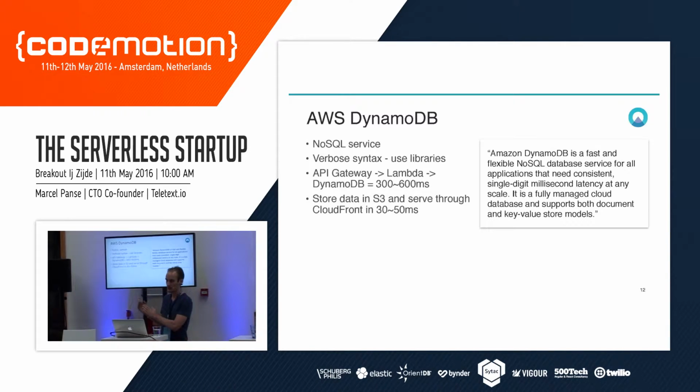In this case, every Lambda function is run separately on different servers. So it doesn't matter if it's one call or 1,000 calls. It will always respond between 300 and 600 milliseconds. So it's very consistent in scaling, and it's very predictable.